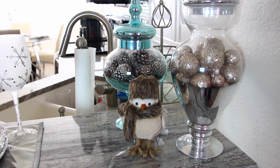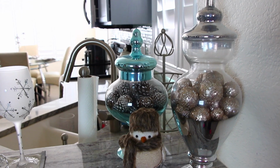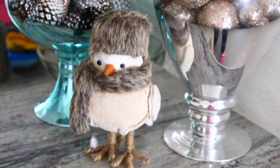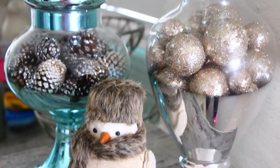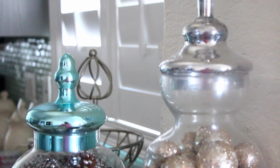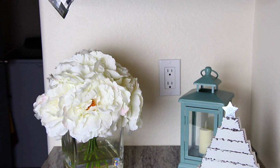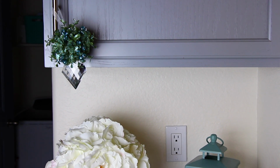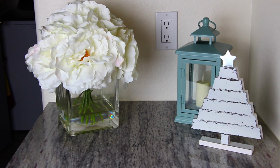Here I have some jars that are displayed with some sparkly silver pine cones and some really fun glittery balls that I found, I believe, at Michael's. And I have my cute little chick, or my little bird. He is all covered in his winter warm festive wear. I found him at Target. And this is my little display in the center before going into the different rooms where I have my candles and towels. And that little tree is from the Target dollar spot again.